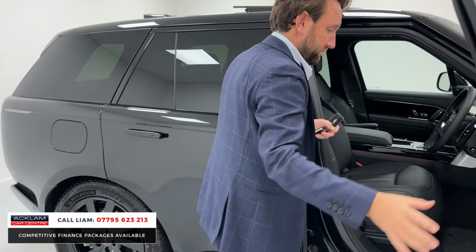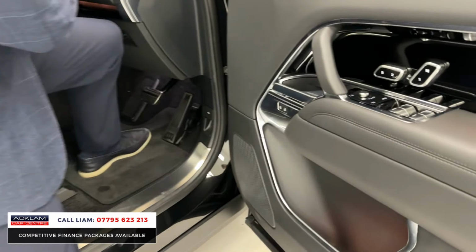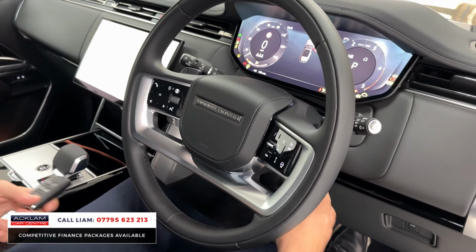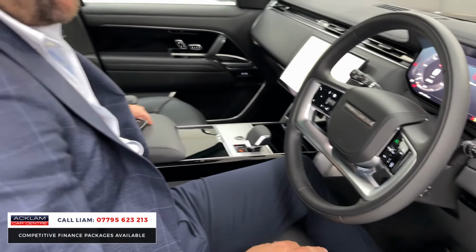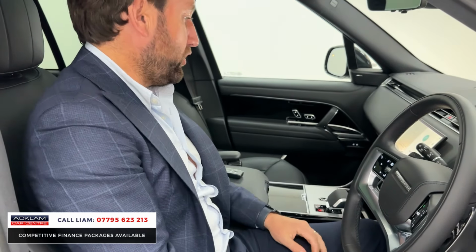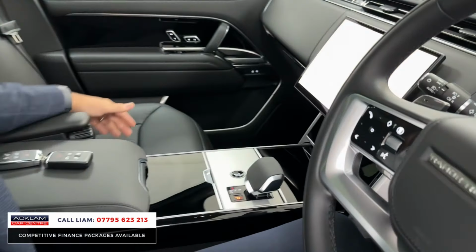Into the front, again, memory seats, Meridian Speed, you get that gloss black grand veneer. And then when you climb in a big Range Rover like this, they are very, very comfortable. You know, I've got one myself, and for me, they're just the best. Best four-wheel drives you can get, really, for all-day use. Heated wheel, adaptive cruise, and just lovely. This car's, with it being a 24, it's the facelift new generation.